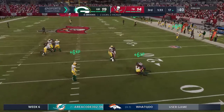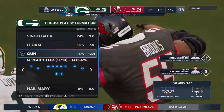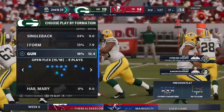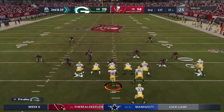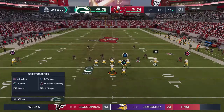Oh, the Buccaneer pressure too much. Down he goes. Well, so much for setting the tone of the drive offensively. Giving up a big sack that loses that kind of yardage, not a great start. So now 20 yards to go on second down after the sack. Work to be done.